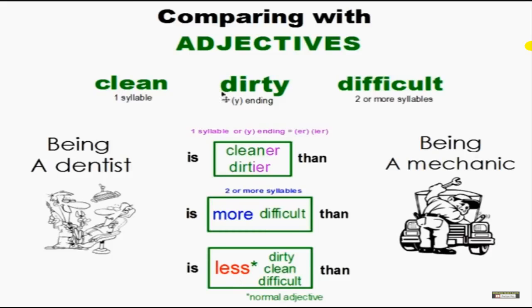Okay? So again, using the comparison with the adjectives, I need to think one syllable, ER. Y ending, IER. Two or more syllables, I use more. And for any adjective, I can use less and don't change the adjective. Good.